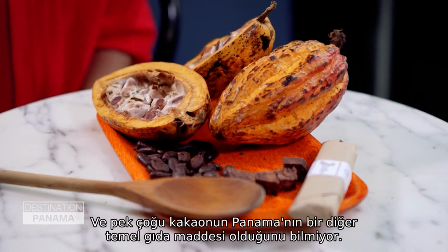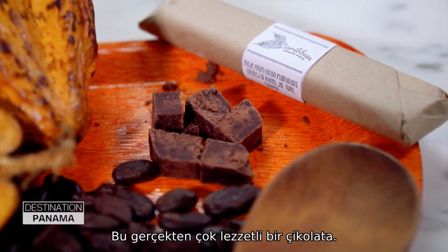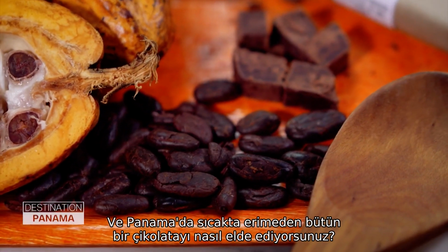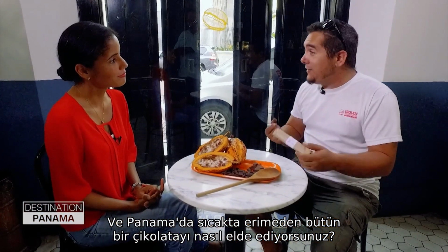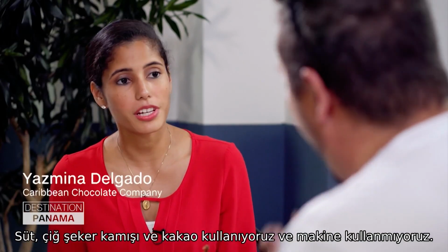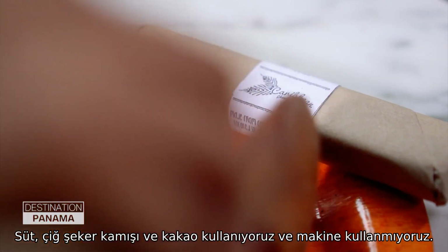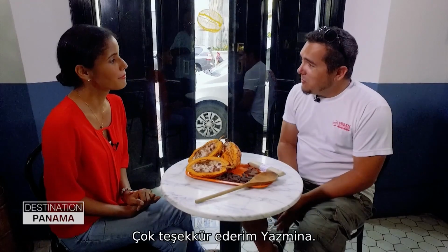And not many know that cacao is another Panamanian food staple. This is a really good tasting chocolate. How do you guys make it taste so good, and how do you guys get to have a whole bar of chocolate without it melting in the heat in Panama? Well, we use a splash of milk, raw cane sugar, and cacao. And we don't use machines, we just use a wood spoon, and that's it. Thank you very much, Yasmina.